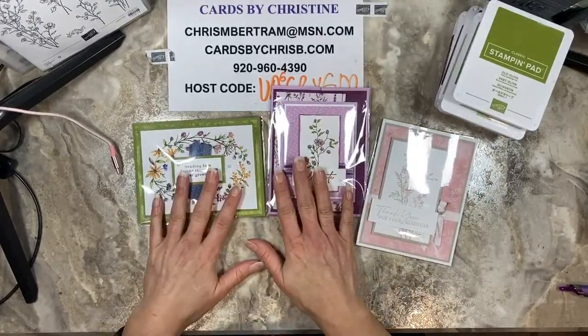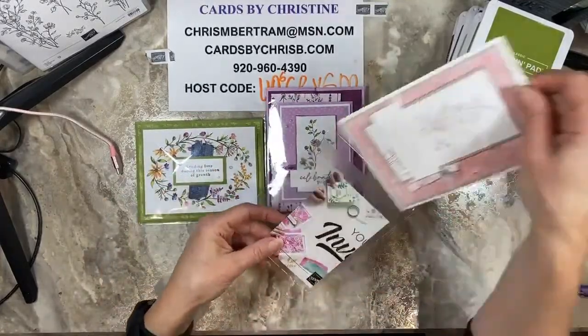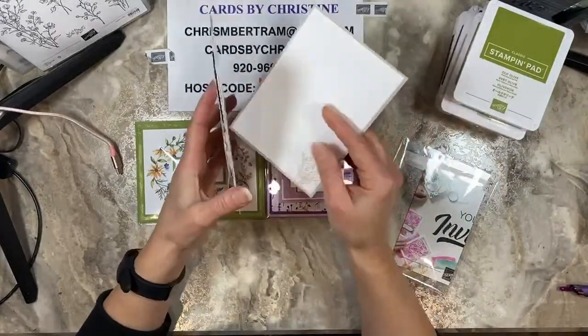Two of these are fun folds, you guys. So this is the Let's Just Stamp class that we're going to be doing today. I believe that there is one set left.